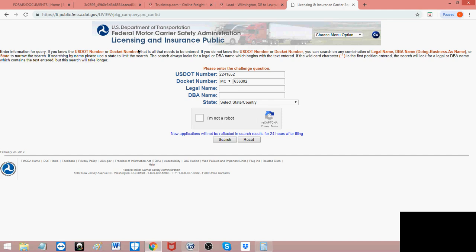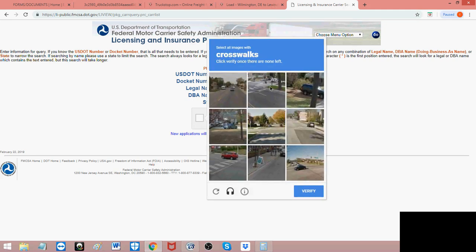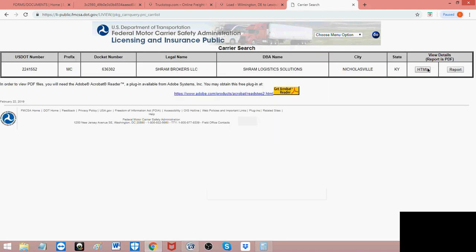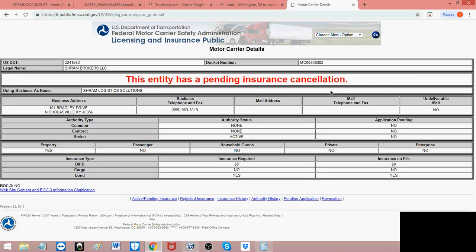Okay, apparently they don't want to book Lowe's today. But just out of curiosity, crosswalks. I never get these right the first time, of course. I'm terrible at crosswalks. Oh, got it. So here's SRAM. Let's do an HTML. See, look at that. Look at that. I'm glad you see this. Can you guys see my screen?